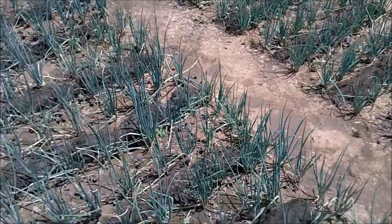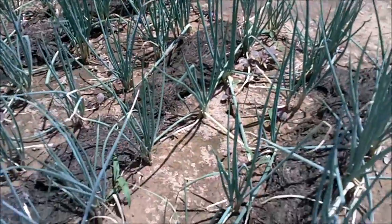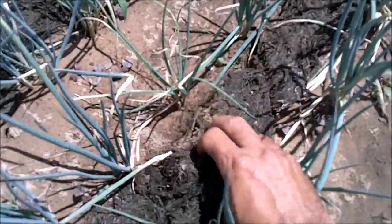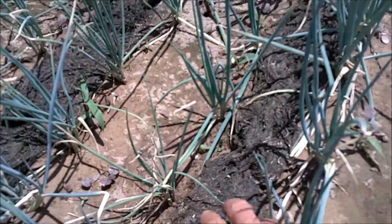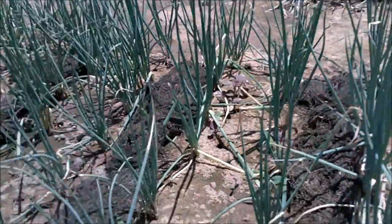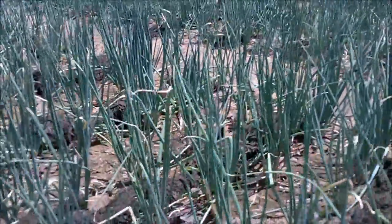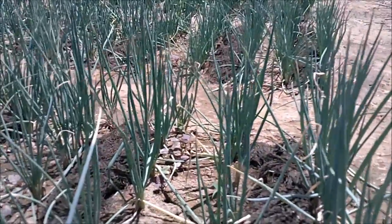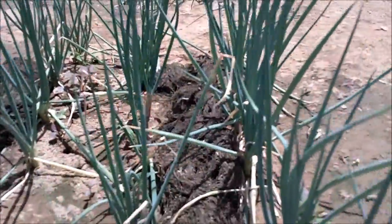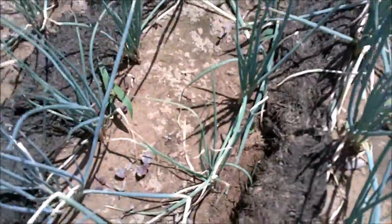And here you see what I mentioned about the top dressing. Here we have the river seaweed, and we roll it like a spring roll and put it on top between the plants. This is the best way for sun protection. When we water, it keeps the water, it gets moisture underneath, and a very important thing is it kills the weeds.